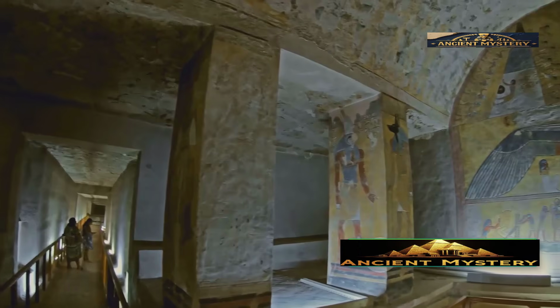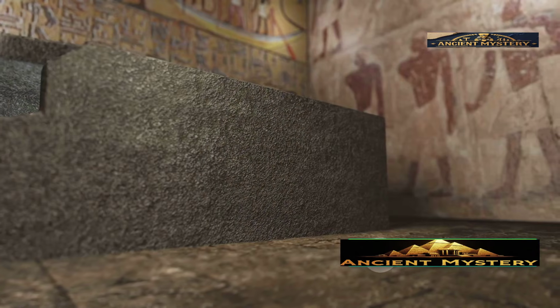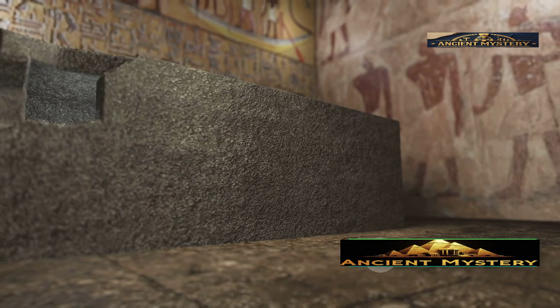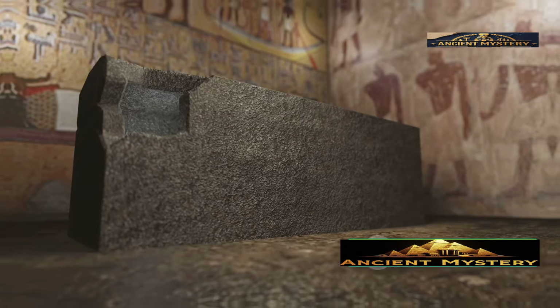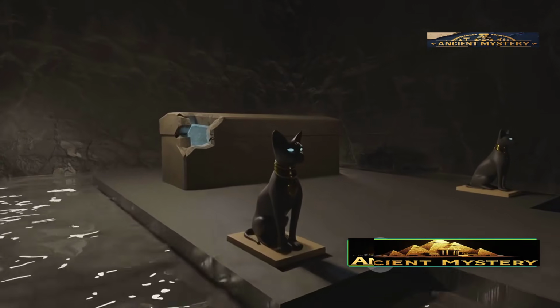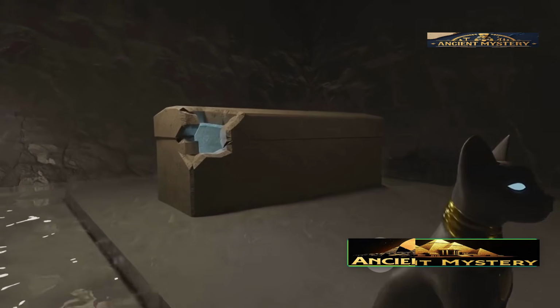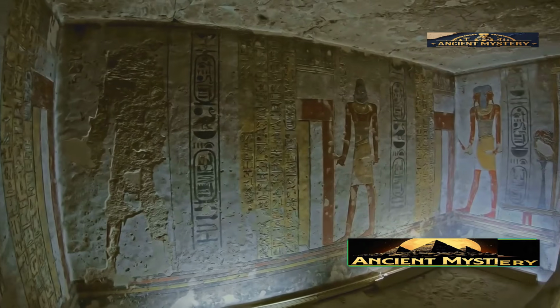The king's chamber. This is it, explorers. The spiritual heart of the pyramid, the sacred space where the pharaoh's eternal rest was meant to be eternal. And here's where things get truly spectacular. As Alban enters the king's chamber, he's confronted with an absolutely breathtaking sight.